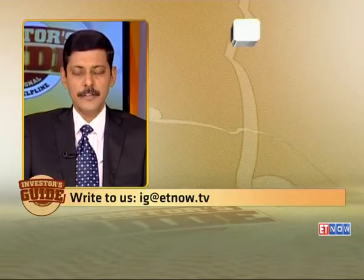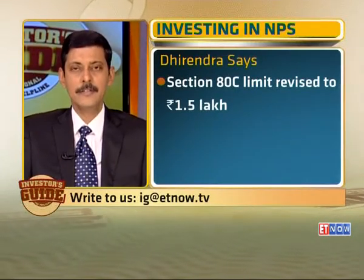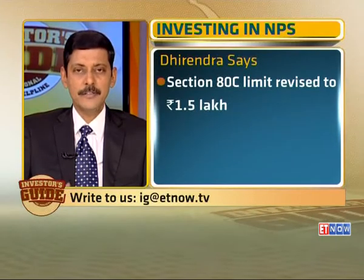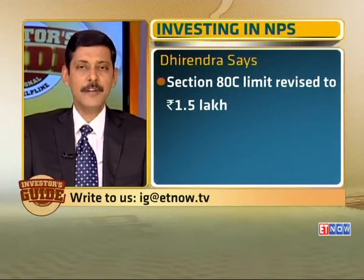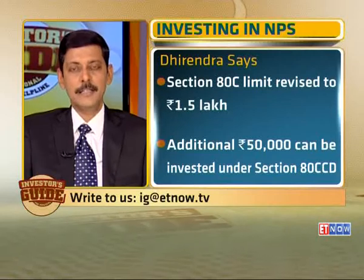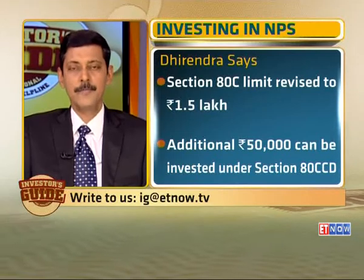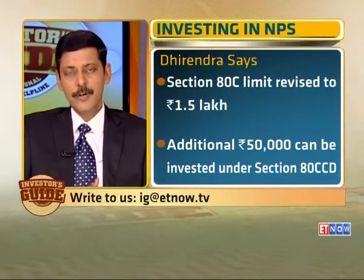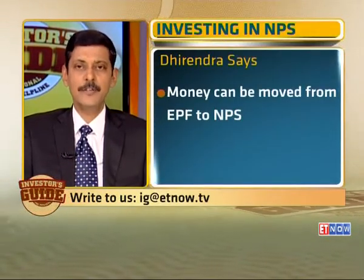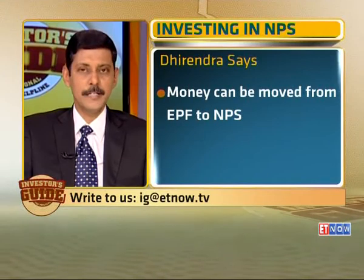Three things happen to NPS in this budget. One is that the Section 80C limit was revised to 1.5 lakh rupees, and there were many eligible investments in that. But the limit for NPS remained at 1 lakh rupee. So that has been revised to 1.5 lakh rupees. So that is one. Now you can make an additional 50,000 rupee investment in NPS, and that will also be deducted from your income for computing taxes. Then the third thing that has happened is you have employee provident fund contribution. Employees will be able to choose to move their money to NPS, and we have to wait for the operating procedure for it to actualize.